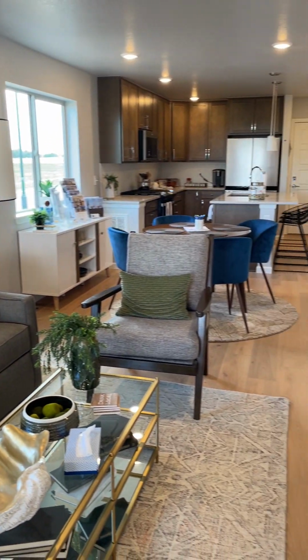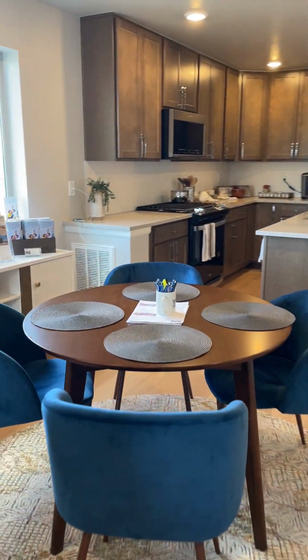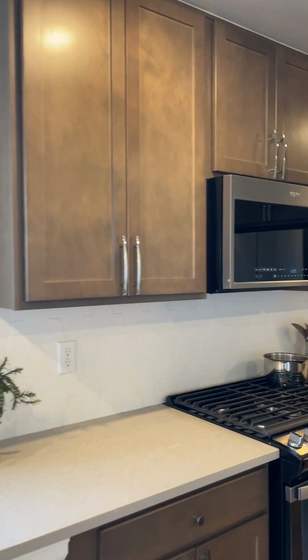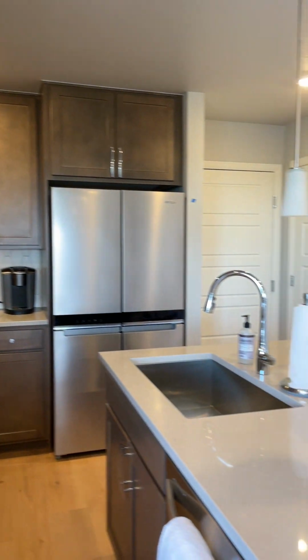You have a full space for your living room, which flows right into the dining space, as well as the open kitchen. Something that I love is you actually have cabinets that go all the way up to the ceiling that keeps the eye drawn to your nice tall ceilings that are located here on the main floor.